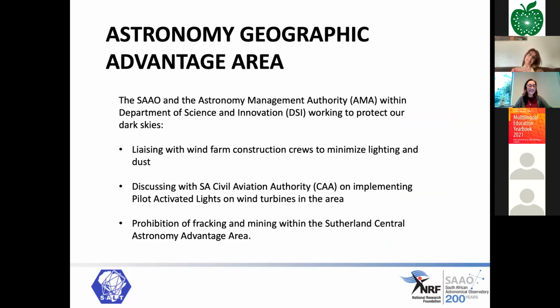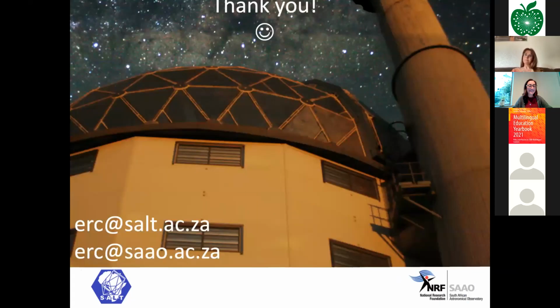We are already liaising with farm construction crews to minimize the lighting and the dust during their construction, discussing with the South African Civil Aviation Authority on implementing pilot activated lights so that they're not on all the time, only when planes come over on the wind turbines, because we really do want those wind turbines. And the prohibition of fracking and mining within the Sutherland Central Astronomy Advantage Area has already been implemented to protect the site. And thank you, that's all.